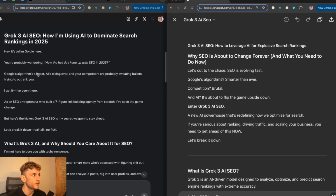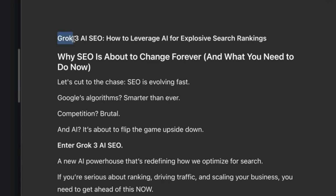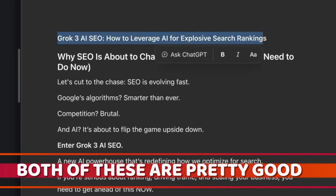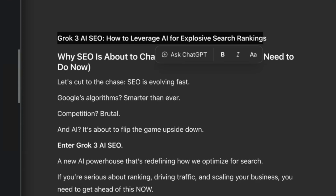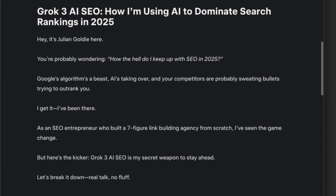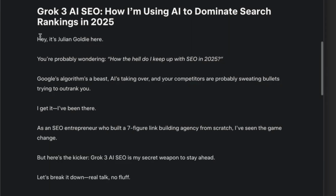The headline from Grok is "Grok 3 AI SEO: How I'm Using AI to Dominate Search Rankings in 2025." That's perfect. Grok inside ChatGPT 4 says "Grok 3 AI SEO: How to Leverage AI for Explosive Search Rankings." I would say both of these are pretty good headlines. I do like the way this is formatted really nicely inside Grok. It's quite easy to read and scan through, but both of these are really good articles, to be fair. You can feel how humanized this is.